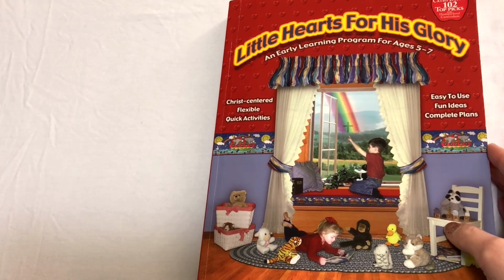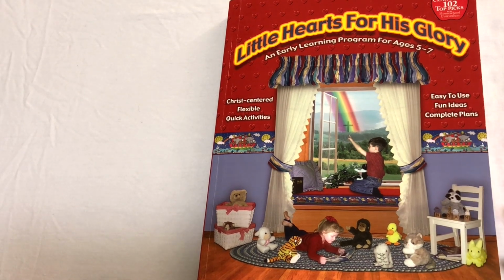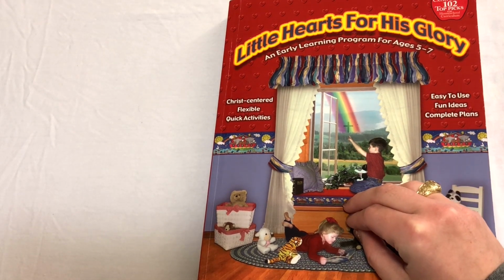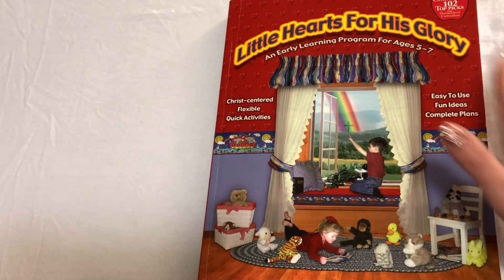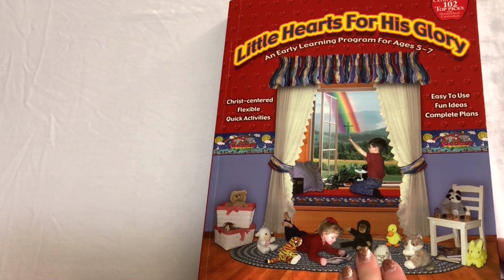Caleb is our first grader, and I have him in this because the next book, which is called Beyond Little Hearts for His Glory, I felt like it was a little too much, and this is even maybe not enough, but I figured I'd rather, because of how hard Abeka pushed him to the point where school was not fun at all anymore, I wanted to get something that would get us back to having fun again, so I didn't want to push him too hard.